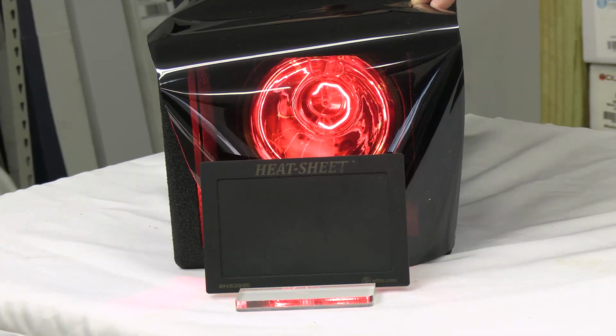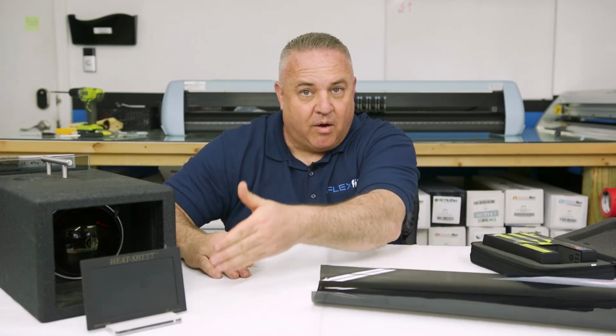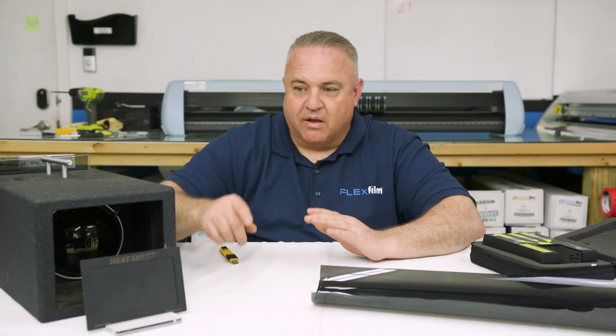I can push the same button, if I can find it, and I can slow it down. If this film is good, it'll slow it down. Now, if this film's doing its job, I can put my hand on the other side of it and feel how well it's slowing the heat down. Either it's going to slow it down or it's not. And if I want to know which film is better than the other, I will listen to my hand. I will look at this heat sheet and I will be able to tell you which one slows heat down the best. It's that simple.